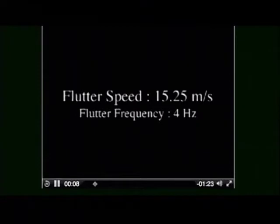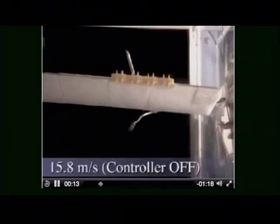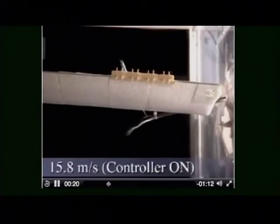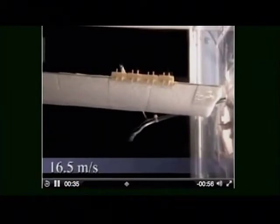So we'll start at 15.25 meters per second, and it's fluttering. And he's going to tame it by turning the controller on here in a second or two. Now you'll see there's the controller turned on. Now the tabs are smartly activated. And what goes on in the movie then is the tunnel speed goes higher and higher and higher, and that wing just sits there, nice and calm. The smart tabs are a concept that is a huge potential area of research. Okay, we can skip to the next slide.